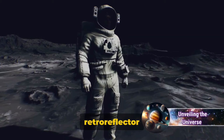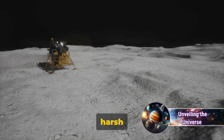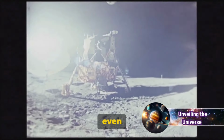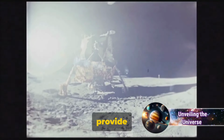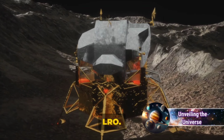surface. The retroreflector on the Vikram lander is a testament to durability and longevity. It's designed to withstand the harsh lunar environment and could potentially continue to function for decades. This means that even if the lander itself ceases to operate, the retroreflector could still provide valuable data for future lunar missions. But let's not forget about our first protagonist, the LRO.